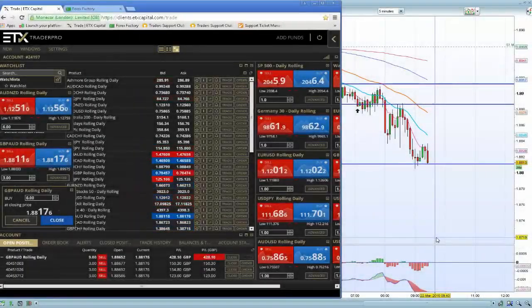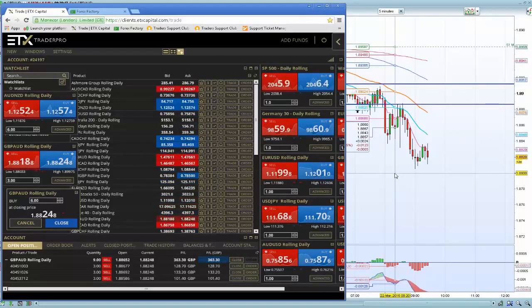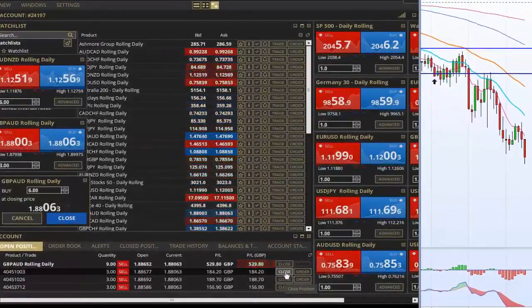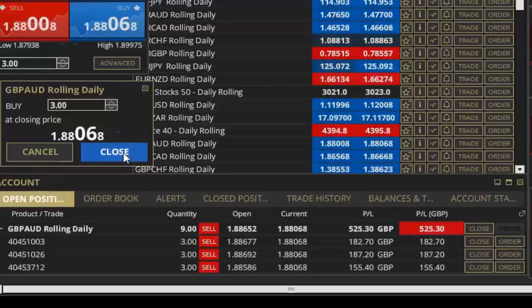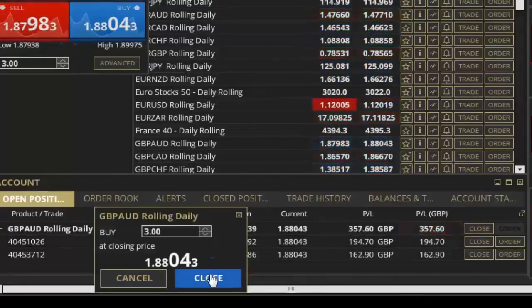Okay, so we're coming in here, retesting the lows. See if we can retest these lows. Right, a couple of points away from target here. Let's see if we can get there. Okay, we've got it here. So we've hit target. I'm going to close out this section here. So close out £3 a point there, and then close £3 a point out there as well.